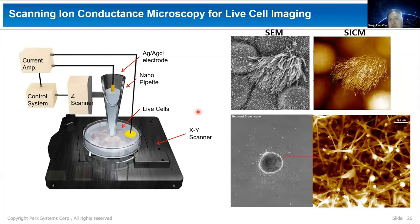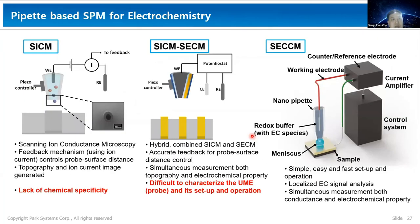These images are important, almost impossible to obtain from an AFM head. So you can see these are ciliated cells, and also mouse brain with the neurons, when we incubate them in liquid. So you can see the high resolution of the neuronal networks. In addition to scanning ion conductance microscopy, we are currently developing pipette-based scanning electrochemical microscopy.